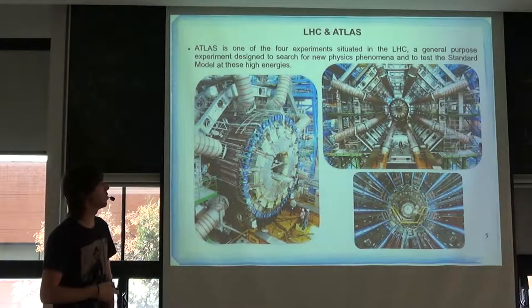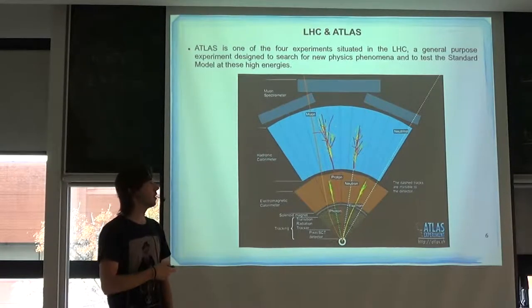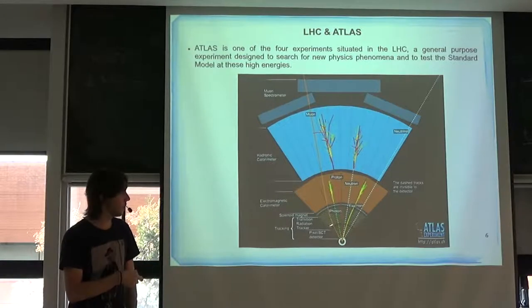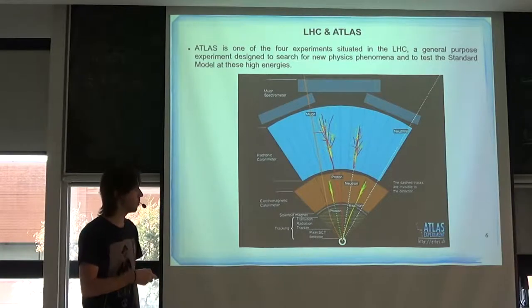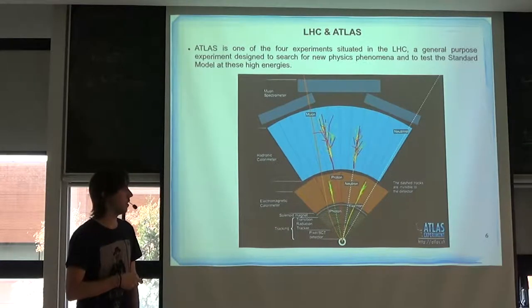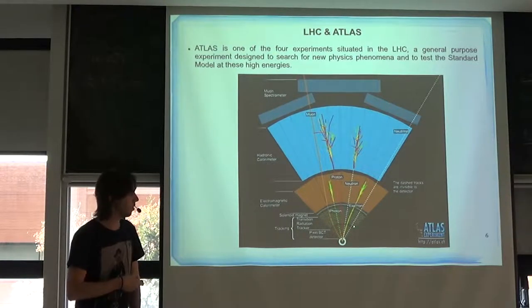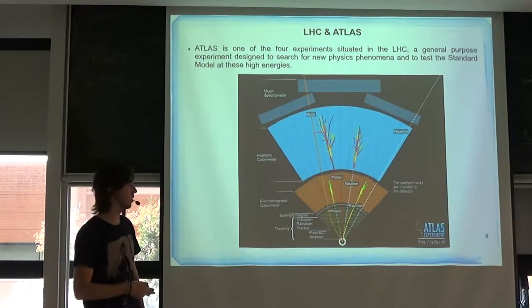Here I show some photos of the Atlas detector, and on the next slide I have a diagram showing the interactions that the particles produced inside Atlas have with the different parts of the detector. As I have commented before, we have the beam pipe where the collisions take place, and just after that we have the inner detector. The inner detector records the trajectory of the charged particles produced inside. For example, if you have an electron, you will see the trajectory it follows. It also works with protons, muons, and all charged particles. Photons or neutrons, for example, don't leave any signal in the inner detector.